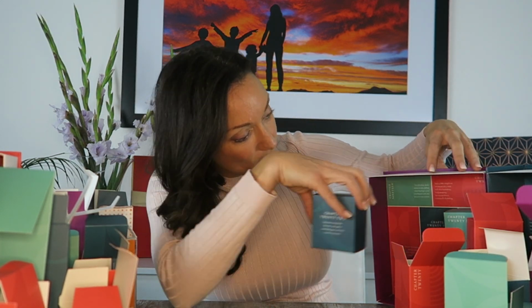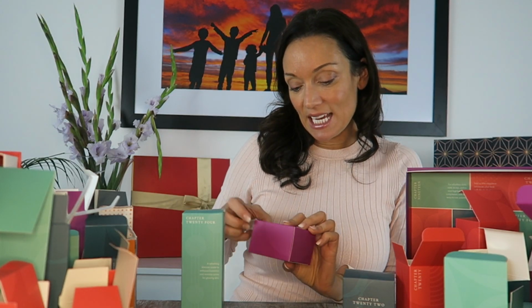Okay, so chapter 22, 23, 24, we've got the last 3 products here to open in our SpaceNK calendar. So let's see what we've got. Day 22, you would be opening this. It claims to tighten and firm like no other body cream. So obviously, definitely something you need 3 days before Christmas, before you start on that turkey. Nice little product there.